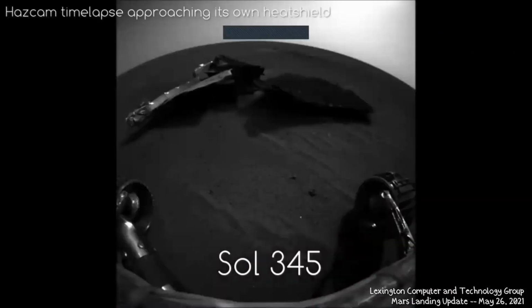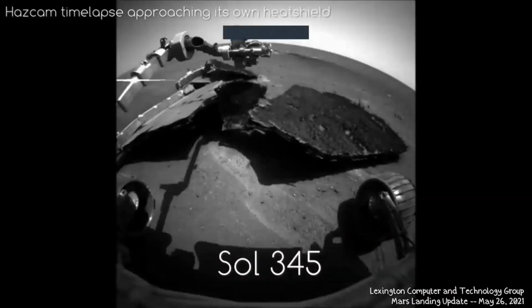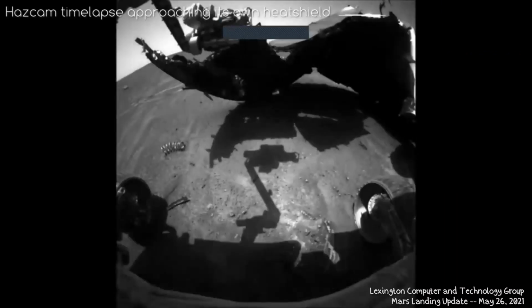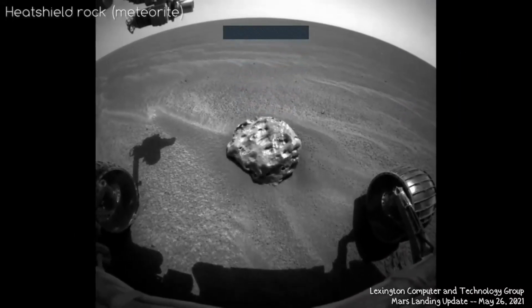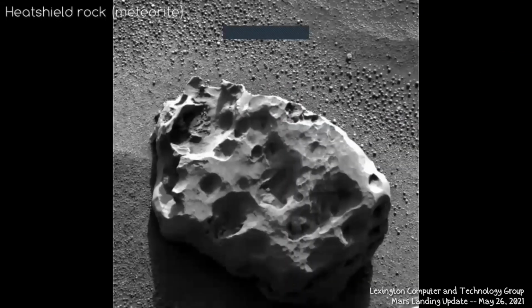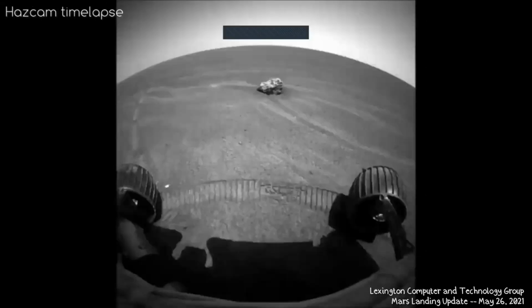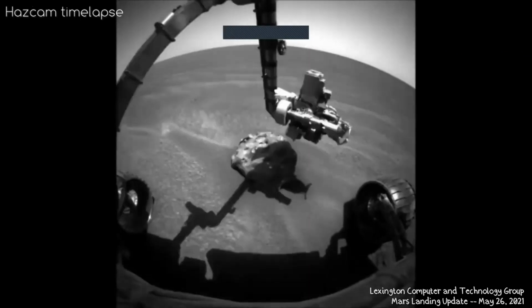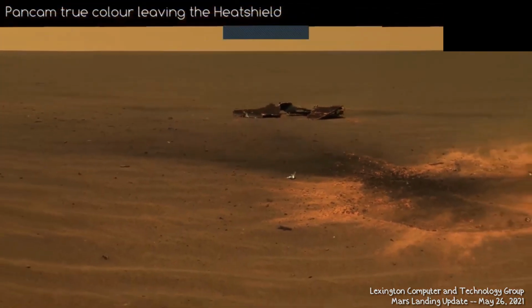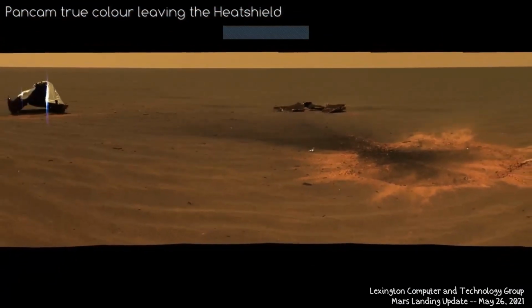After that substantial discovery, the next stop on its adventure was to investigate its own heat shield. On the way, it came across a rock that was later confirmed to be a meteorite named Heat Shield Rock. It was the first meteorite to be identified on another planet. Opportunity then set a course for Erebus crater.